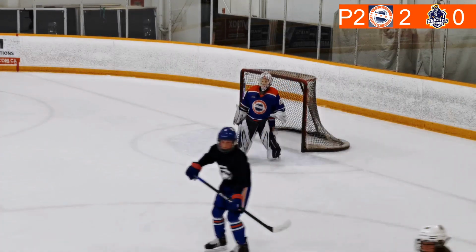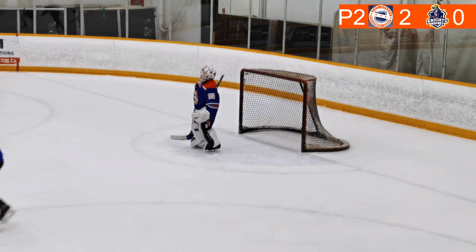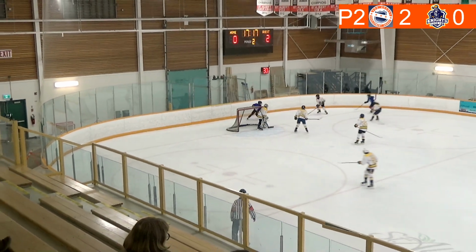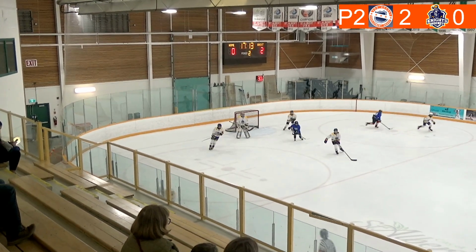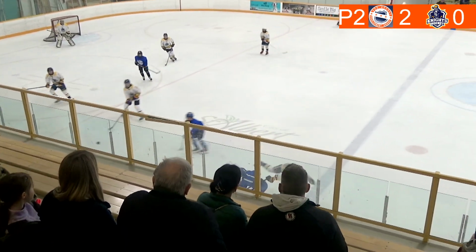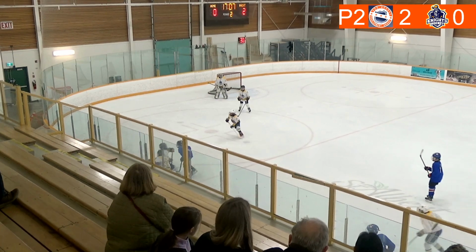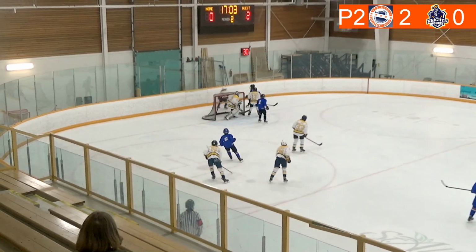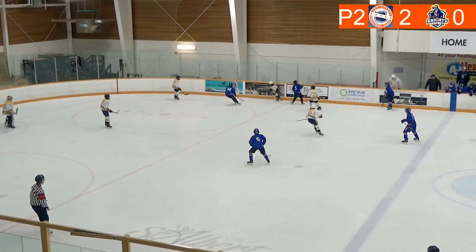Rowan centering pass up to 1 for Alberta Pro. Tips that into the neutral zone. Back to grab it, 13 for the Knights. Goes to the far side. Puts it around the boards, over to the near side, rolls up. Held in the line by number 11 of Alberta Pro. They're going to battle for it on the near boards. Comes loose, down low. Number 91 picks it up for the Knights. Puts it off the boards, gets the puck back.